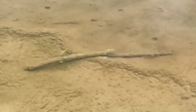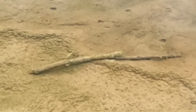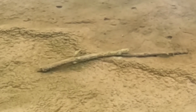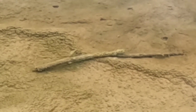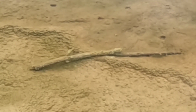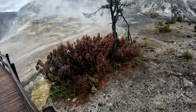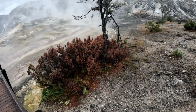Something of note that was probably in the video earlier that I missed in my observation is this stick that was somehow put there, either through nature or human intervention, but it has grown quite the high amount of mineral deposits on it. Everything's too small. Oh, it's got to be getting wider. Well, I mean wider as it deposits.